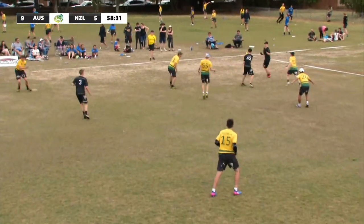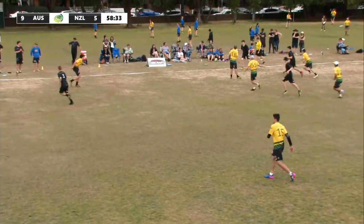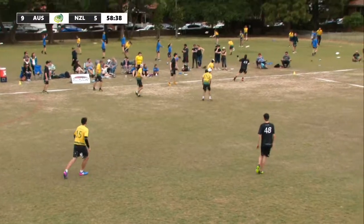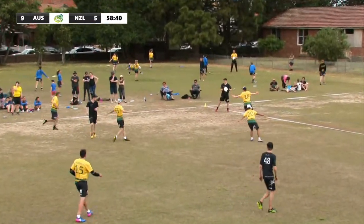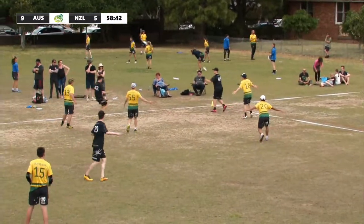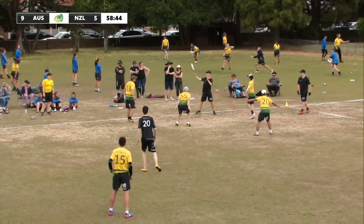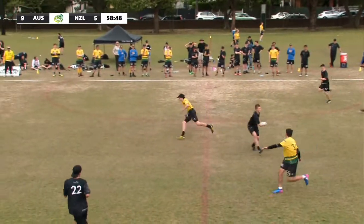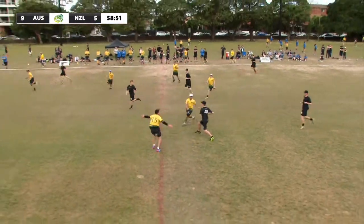It's a more patient offense. Just working it so calm. Australians have got them on the sideline that they want. They've trapped him a few times there, but the New Zealanders don't seem very fazed. They're not panicking on the disc at all. Oh, inventive blade. Starting to get some movement now. As it goes to Ford.